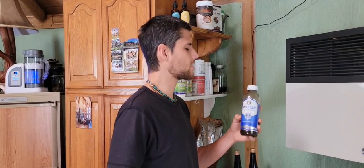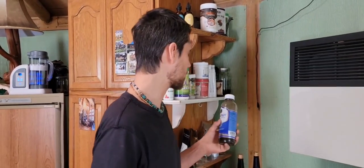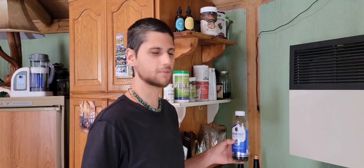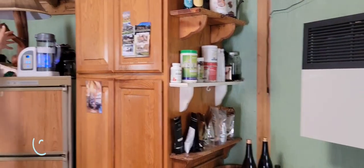Okay guys, I want to share how I make my drink every day. This helps a lot, I can tell, because I've taken it and I've not taken it, and it really helps a lot. First, I start with hydrogen water, and this is our hydrogen machine.